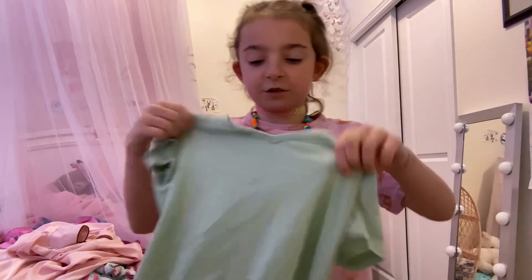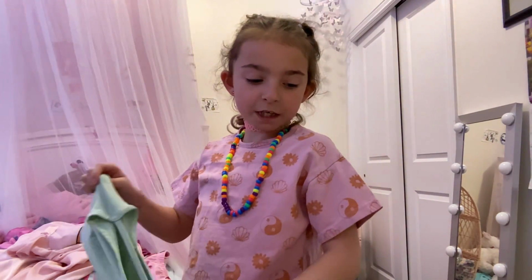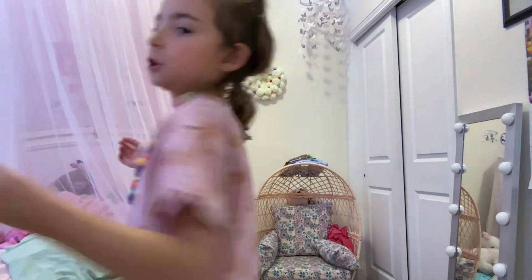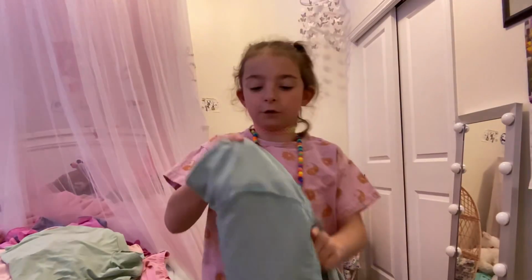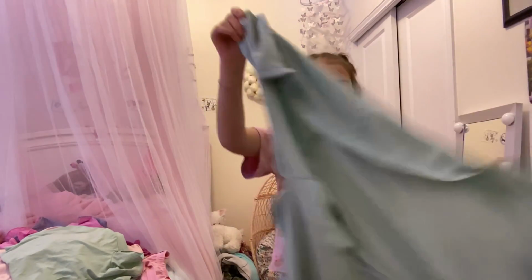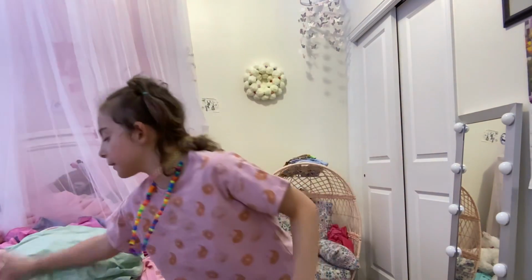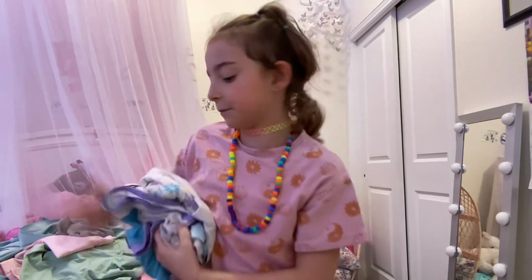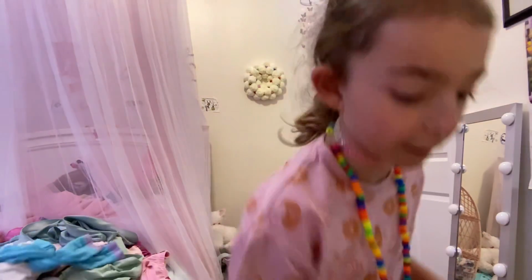We have just a normal shirt. I don't know what it goes with. Oh, look, it goes with shorts. And then this is the same thing as that pink little thing. It's the shirt and then the pants. It's the same thing as this. And then we have Elsa pajamas. They're really comfy. I mean, they're the best.